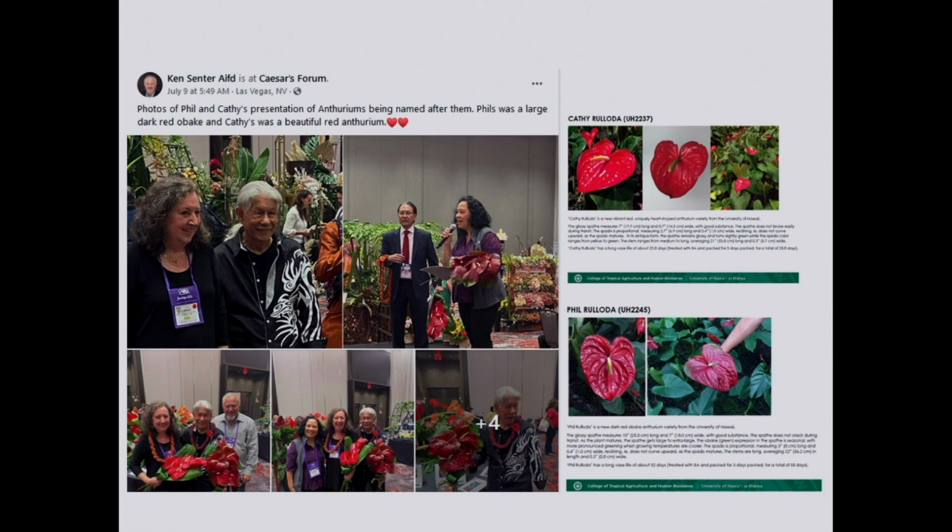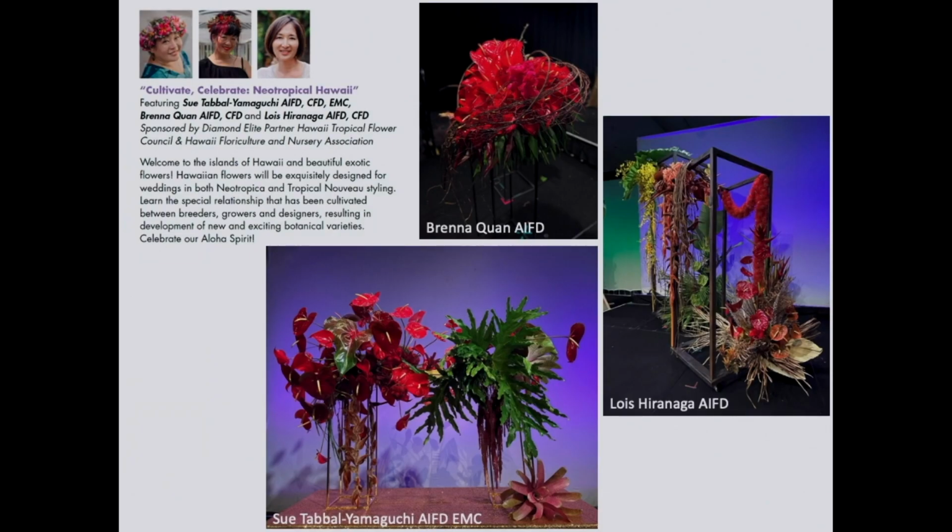So at Partner Showcase, which was attended by designers from all over the US, Canada, and some international designers, there was interest generated by the new varieties. They walked around the convention the whole time, showcasing the varieties. And a few days later, the varieties themselves were featured in the main stage presentation. You see a bridal bouquet made by Brenna Kwan, a stage decoration by Lois Hiranaga, and also a table arrangement by Sutabal Yamaguchi, all of our professional designers.